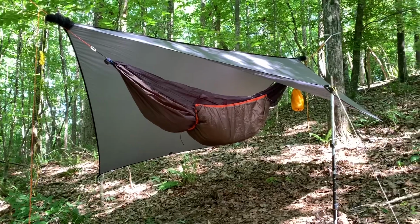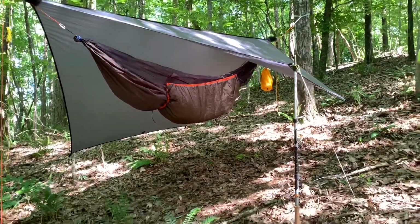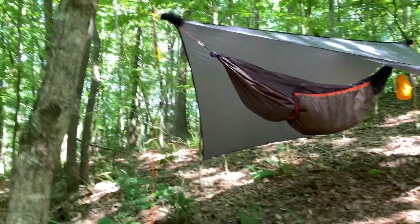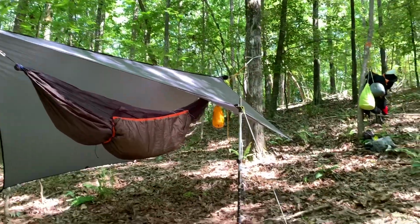I've got a War Bonnet Blackbird at home that I've been using for a while, but I wanted to try something a little bit lighter weight, so I picked up the Eldorado. So we're gonna give that a shot tonight. I've laid in it a couple times, but I haven't slept in it yet, so we'll see.